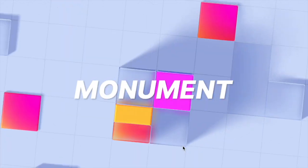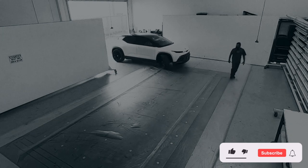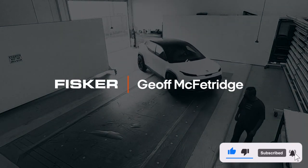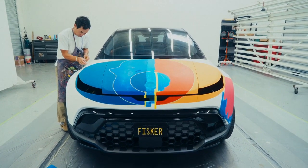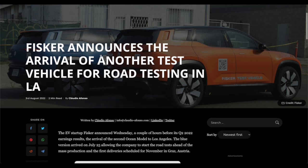Fisker announces the arrival of one more test vehicle for the road testing in Los Angeles. This is absolutely incredible. So the first Fisker Ocean was actually in blue. I think this was sky blue. It was really beautiful. The second test vehicle is in orange. Beautiful orange, ladies and gents.